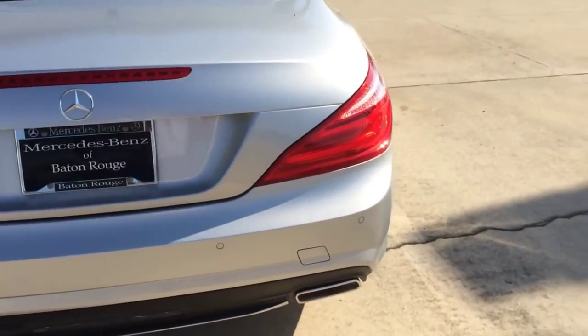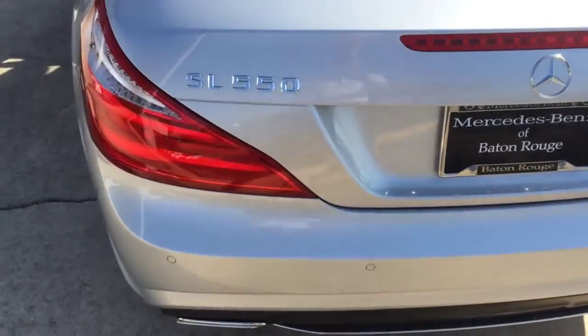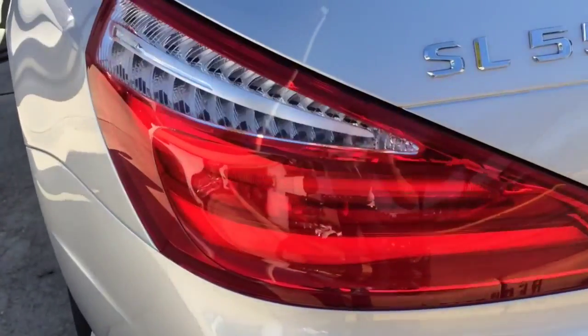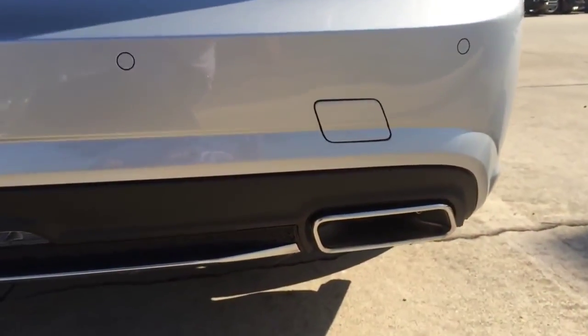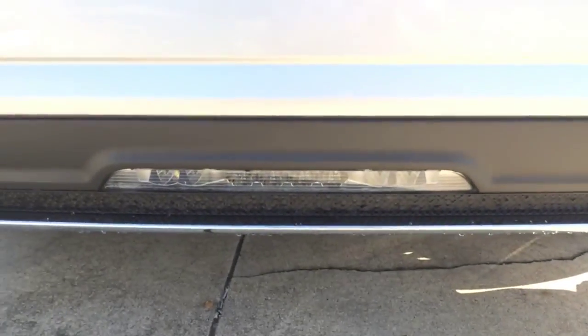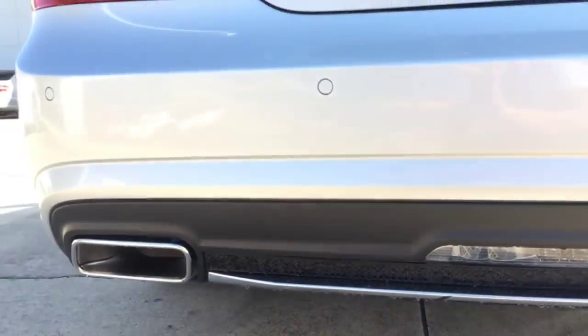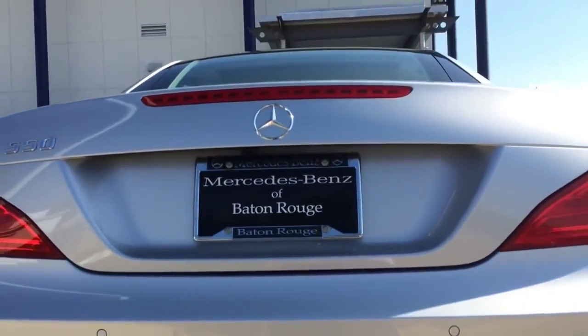In the back, you can see the integrated LED tail light, LED brake light, and LED turn signal light with built-in parking sensor on the bumper. At the bottom, a chrome-tipped diffuser. The exhaust pipe valve opens up when you're in sport mode for a more aggressive sound. Brake light is also integrated into the trunk.